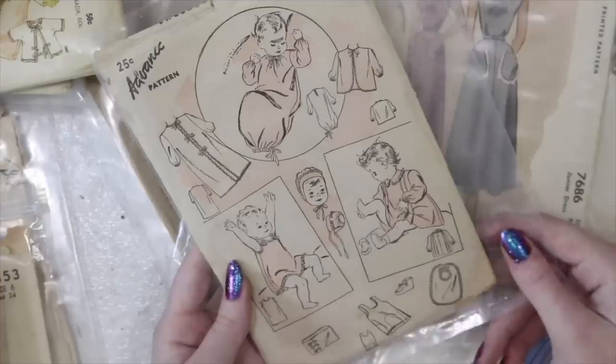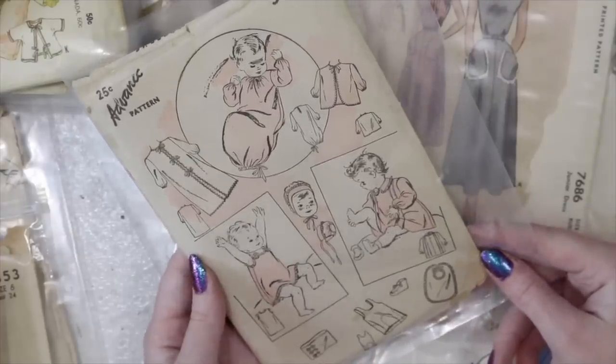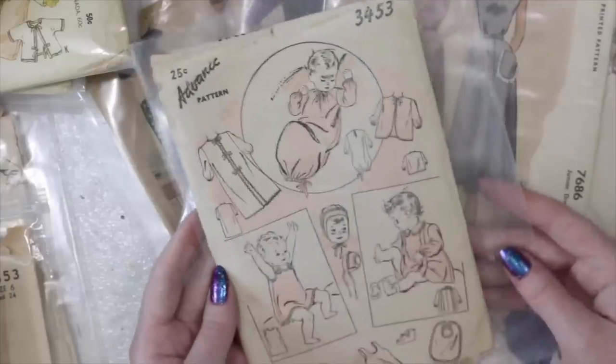Just darling. Here's what feels like a factory folded Advance pattern for a baby set. So again, you have a bonnet and a bib and a bag and a, I don't even know, all sorts of things for your child.